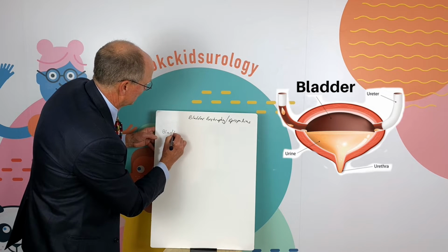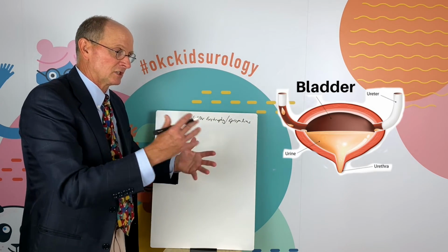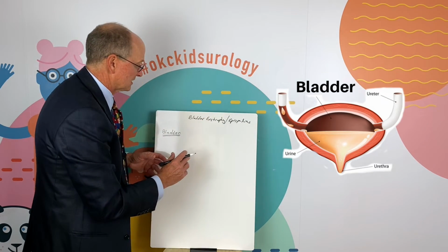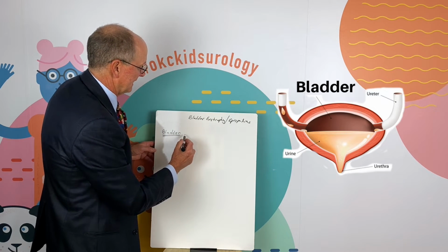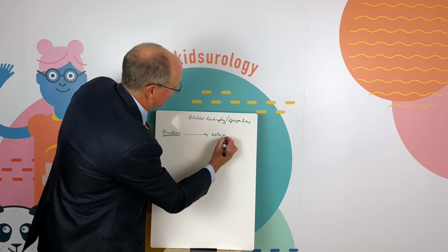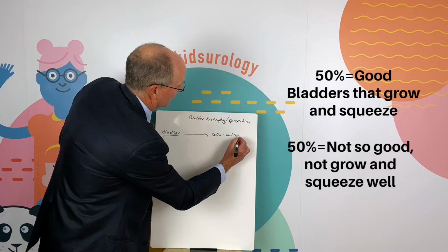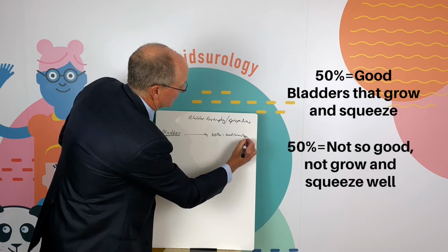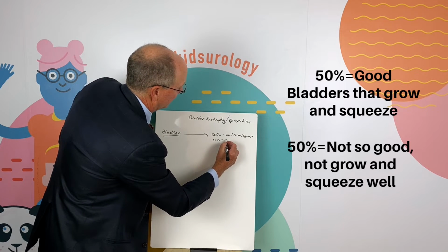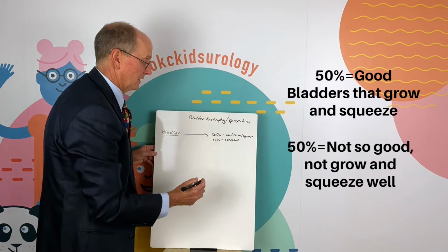A lot of people ask, is my child going to urinate? Is my child going to do all this? You're going to hear horror stories, and you're going to hear great stories about bladder exstrophy patients. But essentially, what we can say is that in the newborn period, 50% of the bladders are going to be good bladders. They're going to grow, and they're going to be able to squeeze, because that's what the bladder really functions as. And unfortunately, 50% of the bladders at the newborn period are not so good, and they're not going to grow, and they're not going to be able to squeeze very well.